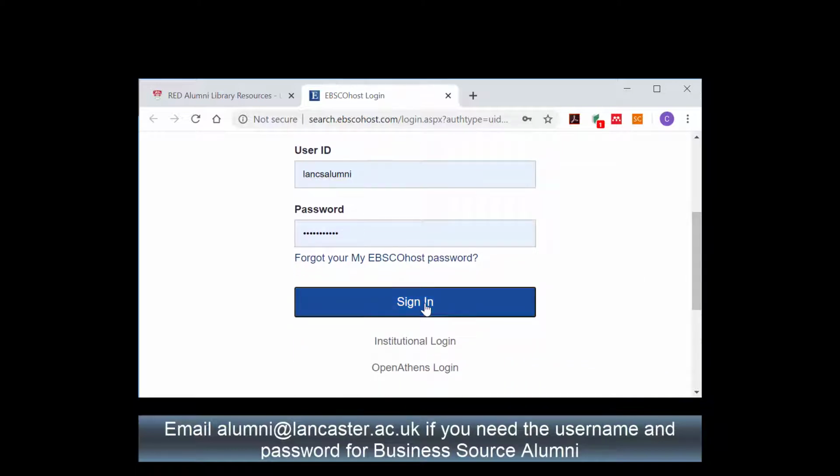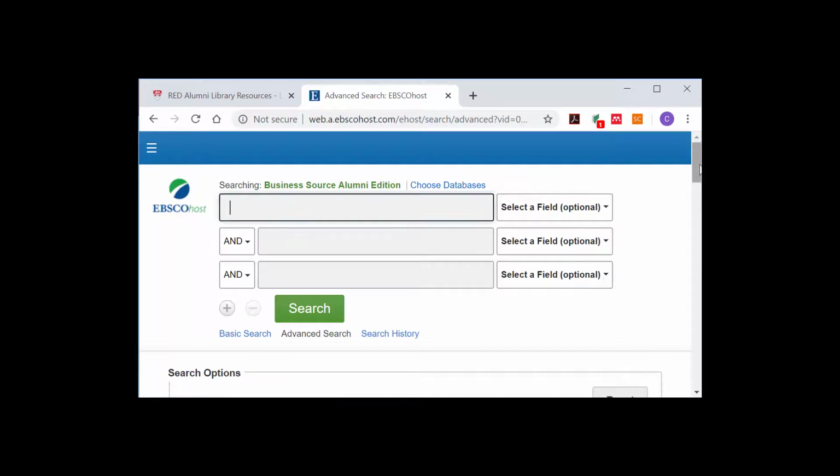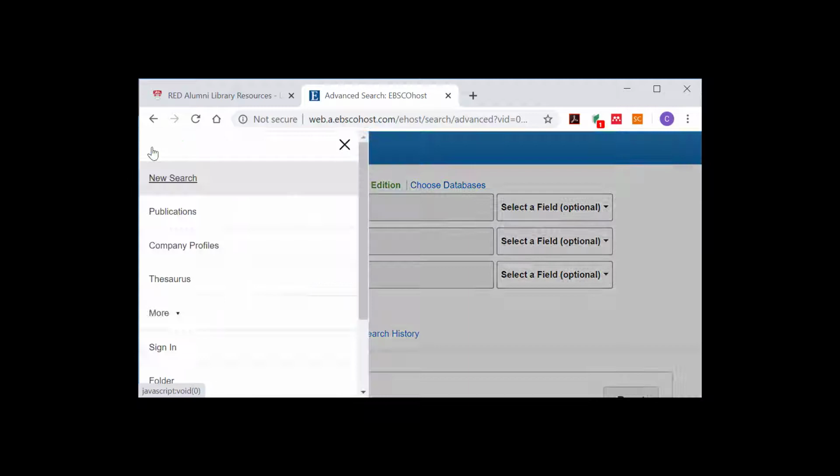Similar to a table of contents alert, if you want to set up a saved search alert, you will need to have registered for a personal account for your chosen collection. Therefore, I'm going to log into my EBSCO account so that I can create a saved alert within this collection.